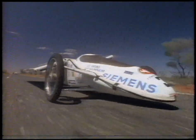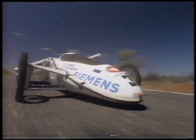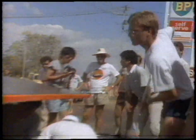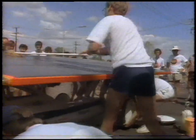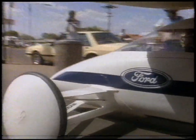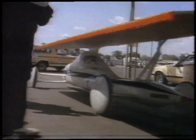4, 3, 2, 1, go! With the first and second place cars through Katherine, Ford takes advantage of the water to cool down the solar panels, which lose efficiency in the heat.